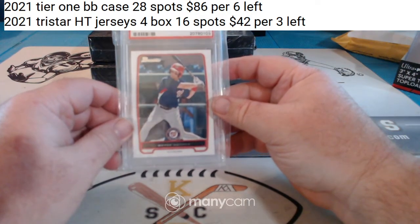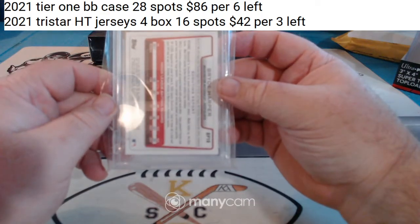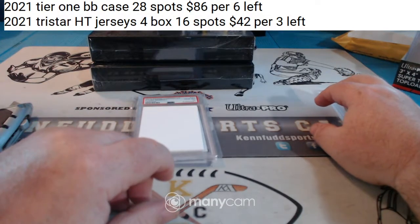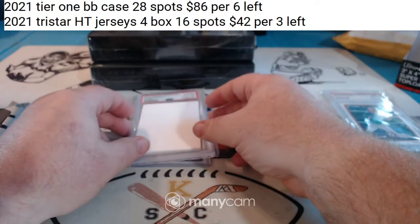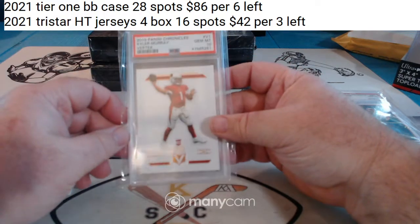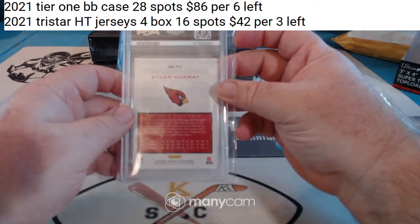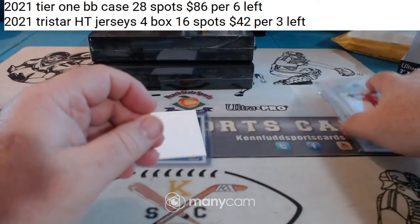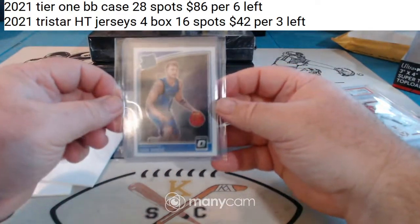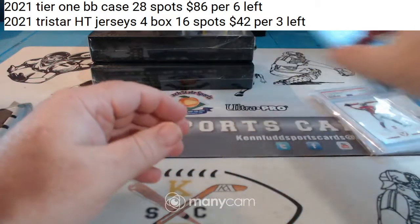2012 Bowman Prospects Bryce Harper, Gem Mint 10, BP 10, for the Washington Nationals. Bryce Harper for the Nationals. Melby Millar. We have a Gem Mint 10. 2019 Panini Chronicles Kyler Murray Vertex Gem Mint 10 rookie card, PSA 10. Kyler Murray for the Arizona Cardinals. And for the Mavericks, rated rookie for the Mavericks.